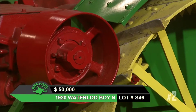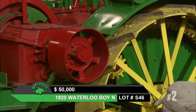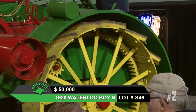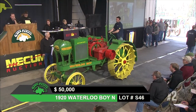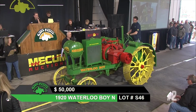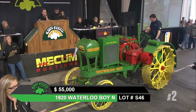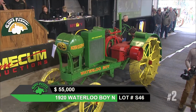And of course, I have driven a Waterloo Boy. They're a lot of fun to drive around. It kind of makes you think, how many times has someone else been in that seat and said, hey, I want off this thing, how many hours are on it? And if you look at the seat on the back of this thing, it wasn't much to sit on. Of course, back then, most everyone was used to standing up and operating a tractor, whether it be a threshing machine or some of the big gas tractors that they had.